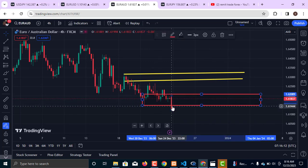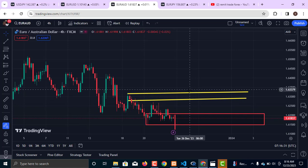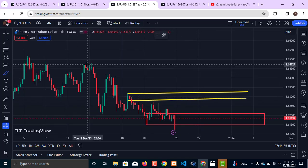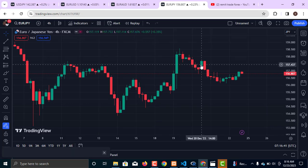A breakout here will be a nice time to sell the market, for the market to continue this downward movement, and a breakout on this level of resistance will be a nice time to buy the market, for the market to move upward. And the target, if the market breaks out here, is this very level of resistance right here. This is where you need to pay attention to for your first target.